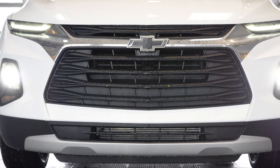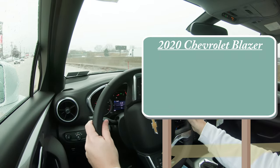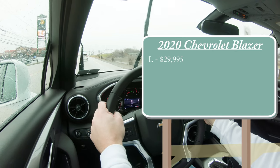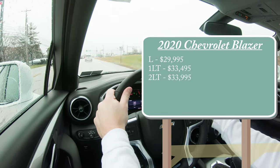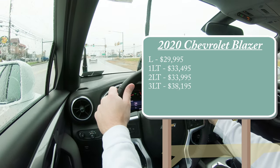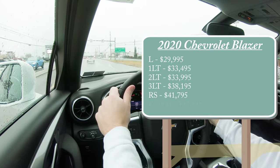And as always, let's start with pricing. As you can imagine, there are several different trim levels for the 2020 Blazer. First one being the L, starting at $29,995. 1LT starting at $33,495. 2LT starting at $33,995. 3LT for $38,195. RS for $41,795. And lastly, the Premier starting at $43,895.